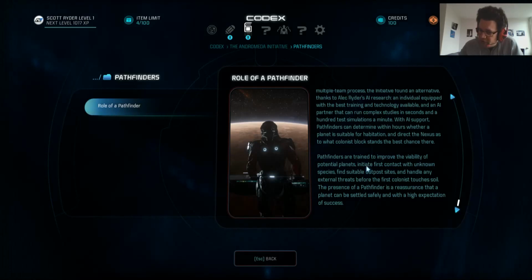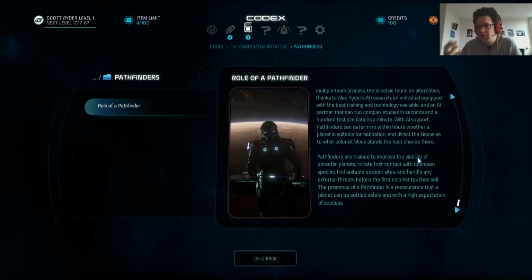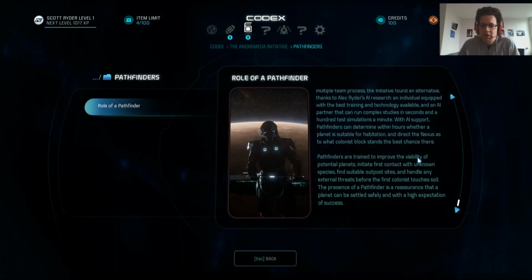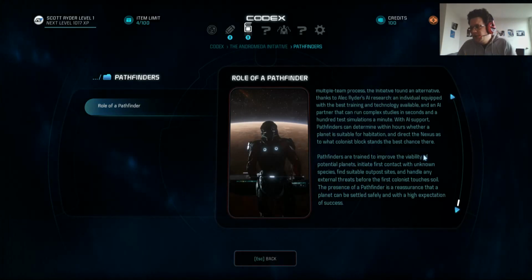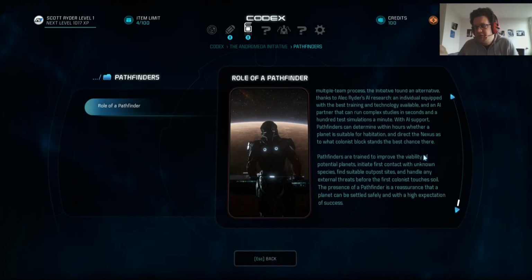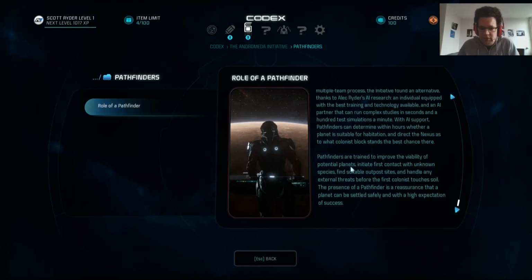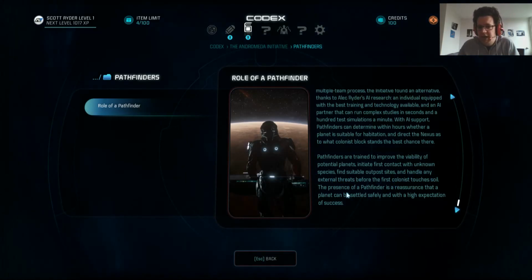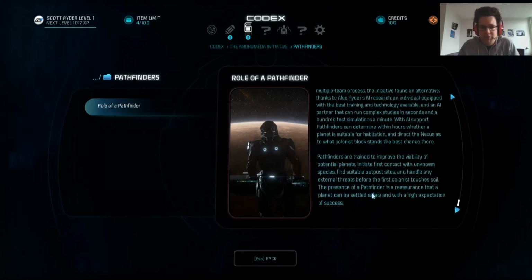Improving the viability of potential planets in particular sounds like a long-term geoengineering project, so you need, you know, lots of people. You know, if you have to really alter a planet's climate or things like that. Assessing viability and the potential for improvement makes sense to have a Pathfinder do. But if you say, okay, we can make that better, but we need to do these things, why not just have a team do that and move on as Pathfinder? So we're the tip of a spear, but also a diplomat and a surveyor and a soldier, because you're handling any external threats. The presence of a Pathfinder ensures the planet can be settled safely and with high expectation of success. Surely not the presence, but the approval.